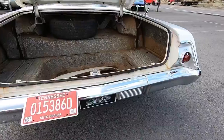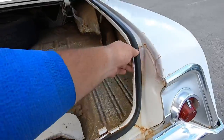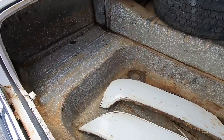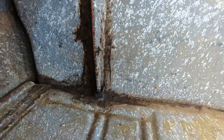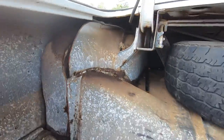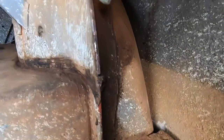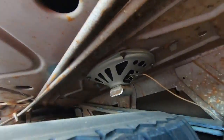Coming up on the back, weather stripping on this one's a little bit older, still soft. I'm sure it's still working. The trunk in here doesn't look like it's been wet recently. Did rain a lot yesterday here in Hendersonville. Downpoured. Still got some rust, but mainly just surface rust from what it looks like to me. Little dirty spots in there. It's actual dirt. The package tray's solid in this one.